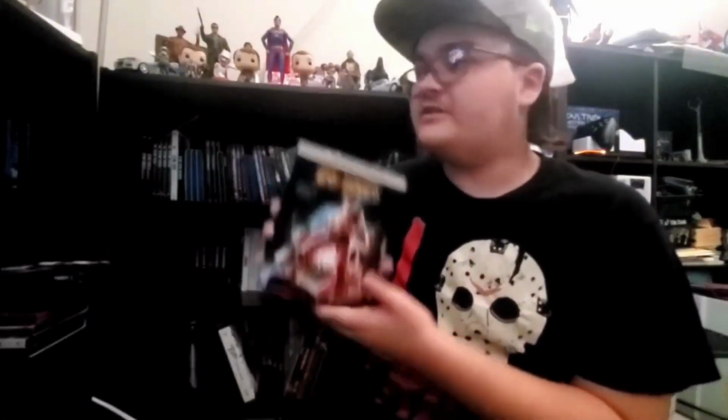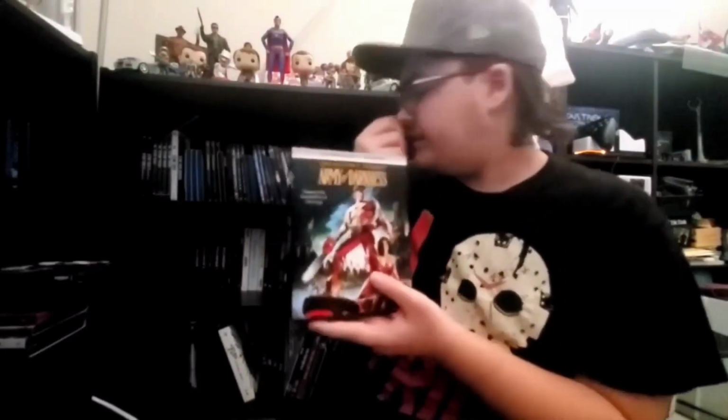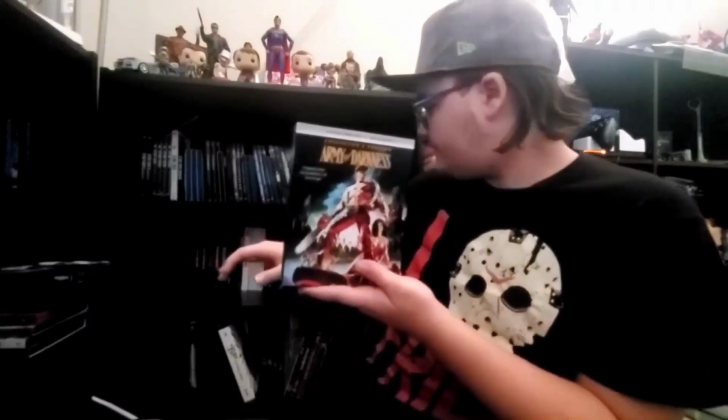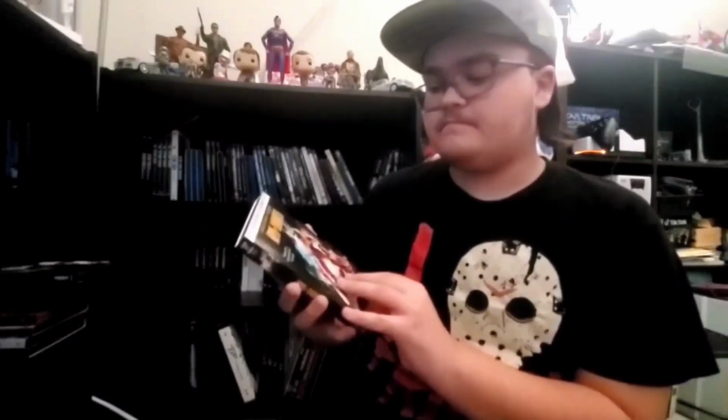Speaking of Army of Darkness, this is also true 4K. Again, this also does come with Dolby Vision and HDR10. I don't think, yeah, this actually does not come with a Dolby Atmos track. I've actually noticed that some of the Scream Factory releases don't have Dolby Atmos tracks, which I'm kind of surprised by.